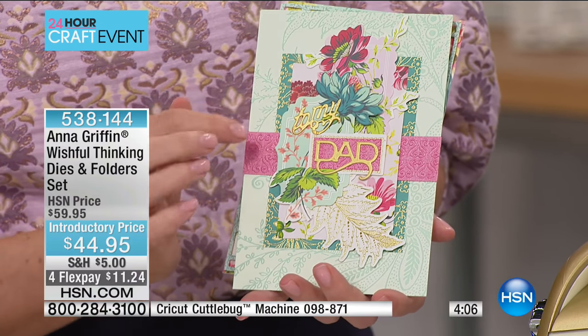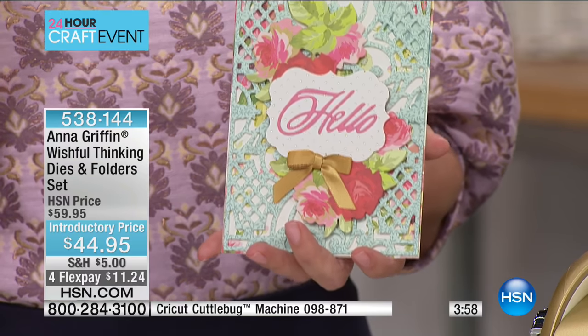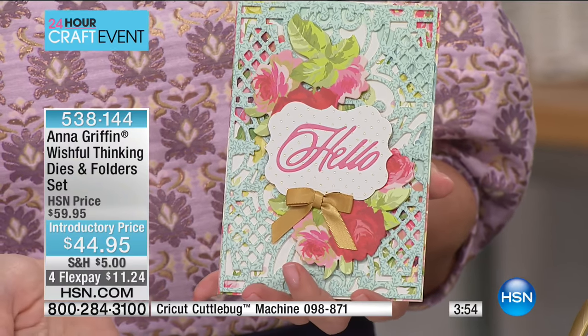So to my dad, to my mother, to my daughter, to my sister. I think those are the personalizations, the things that are going to touch people the most. Reach out, say hello to somebody that you have been meaning to. That's why we call it wishful thinking. We're wishfully thinking about all of you, and we're going to do that with these beautiful personalized cards.